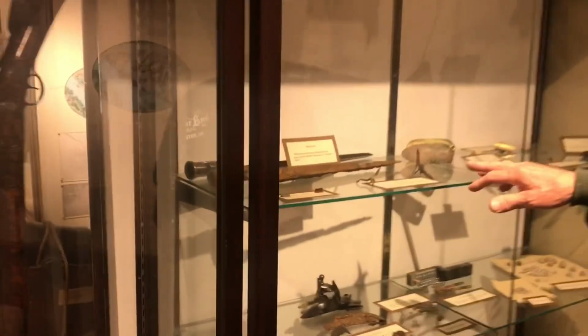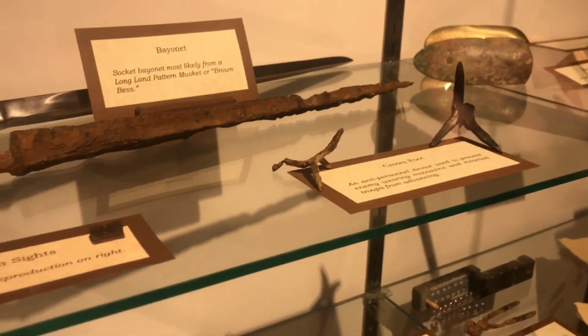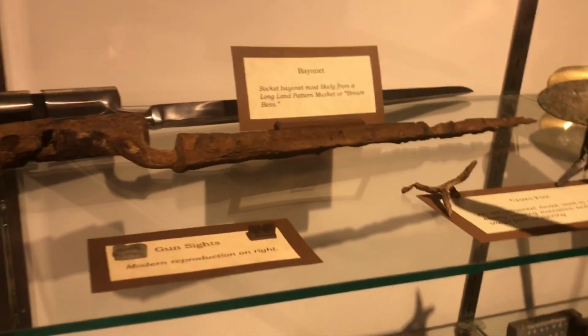Yes, absolutely. And here's some other artifacts that we found here. A lot of people wonder what these things are. These are crow's feet. They used to scatter these around for the Indians to step on. And you can see that they found a bayonet and what it would have looked like, and a lock and what it would have looked like.